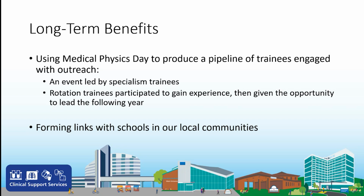And we're also forming links with schools and with our local communities, which is really, really important for us as healthcare scientists. It's good for our trust that we're making those connections.